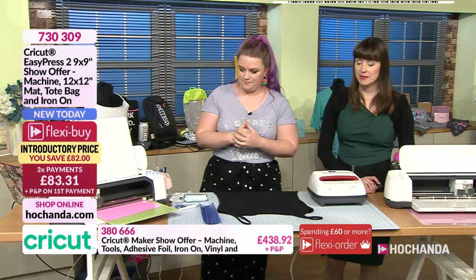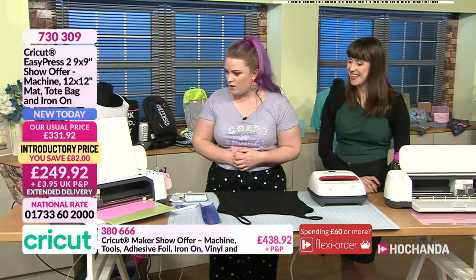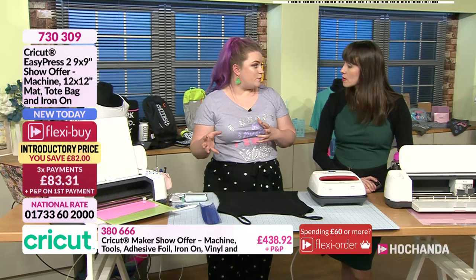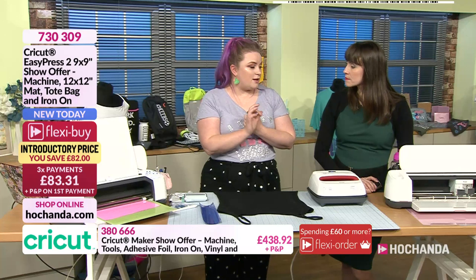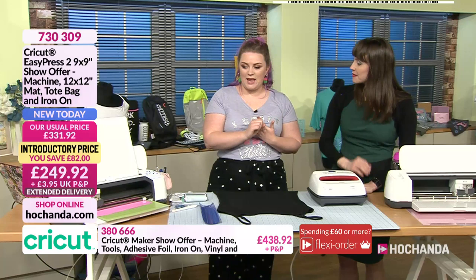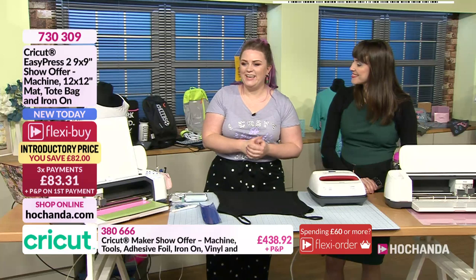Oh, it's cooled down. Are there different types of blades? Yes. This machine comes with the fine point blade, which is this one, and it also comes with the rotary blade, which we use for fabric. You can also buy separately the knife blade, which is for wood and thicker materials. Then you've got different tools like the wavy blade, and the perforation blade. And then you've also got the debossing and engraving tools and the scoring tools. So there's a lot.